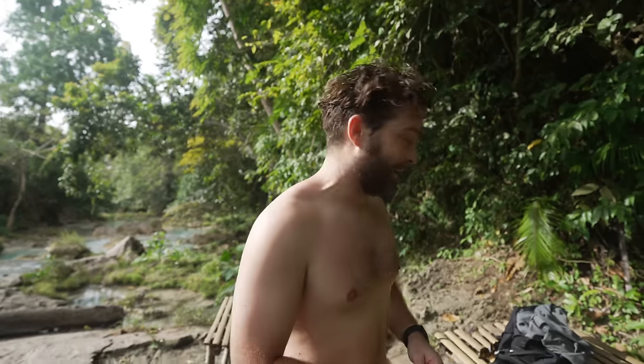Okay, time to do the rope swing. It is 50 per person for unlimited swings. I'm a little nervous. I'm not a huge fan of heights, and I hope it's deep enough. It looks pretty shallow. Let's do it. All right, here we go.